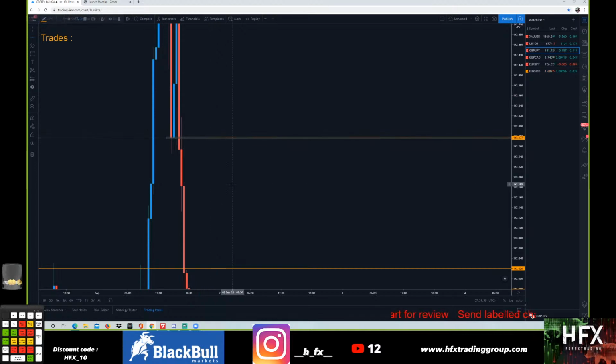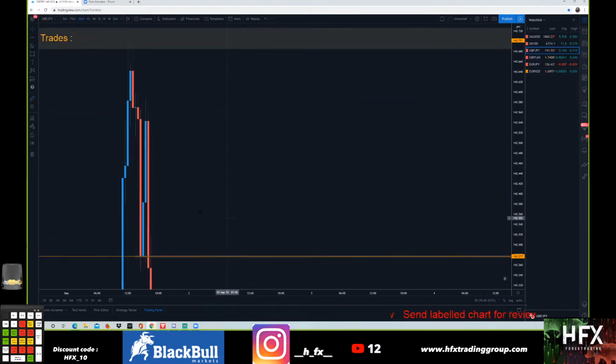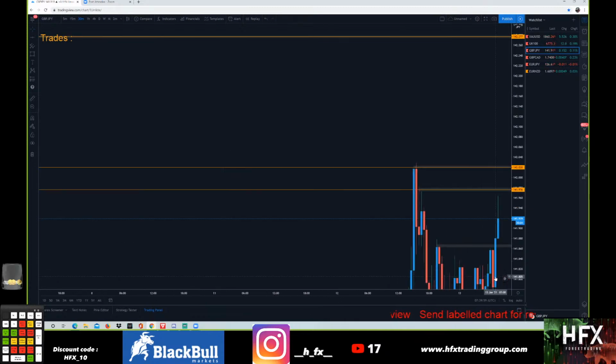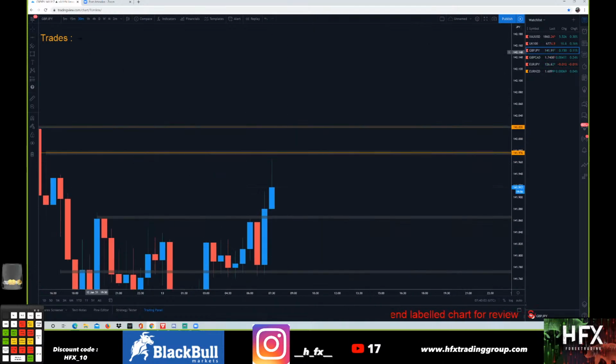Is that like 28 pips away? Yeah, around 25 pips away. It's pretty good range. And then if we can break above that, then we can continue on to 142.540. That would also be nice. So yeah, let's wait and see over here.